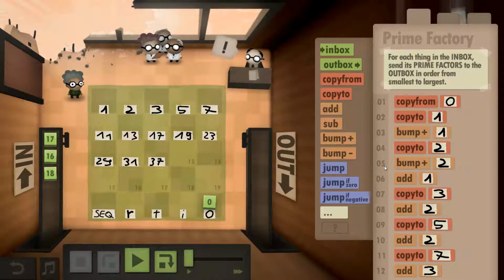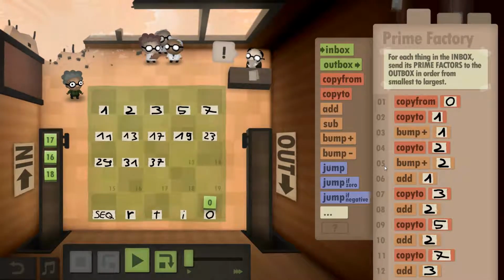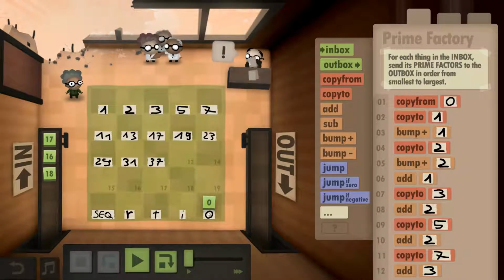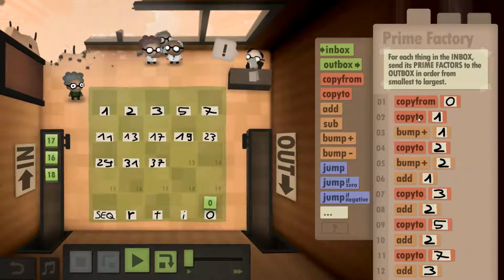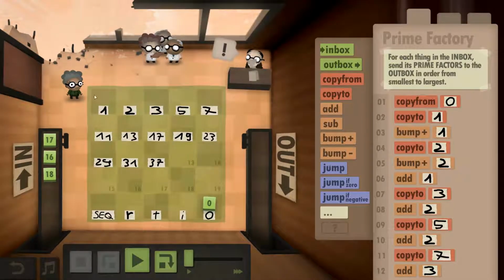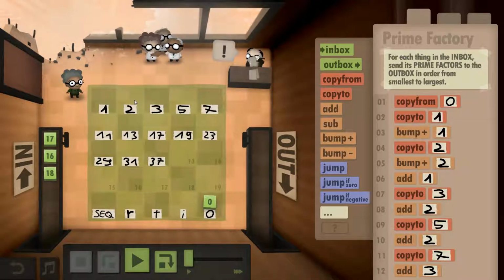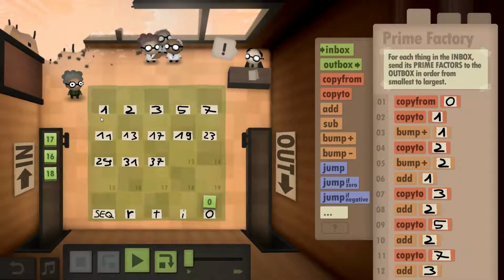So let's just go through it and explain how the program works. Yes. Well, first things first, we have to set up the prime numbers. Yeah, we need AKA the prime factors of the inbox numbers. Oh yeah. Okay. So we copy from 0, which is a 0. Which is a 0. And copy to tile number 1. Yeah, which should not contain a 0, but now contains a 0, right? Okay, and then we bump the value in tile number 1. Yeah. So that we get the number 1. Yeah, so now there's the number 1 in it.